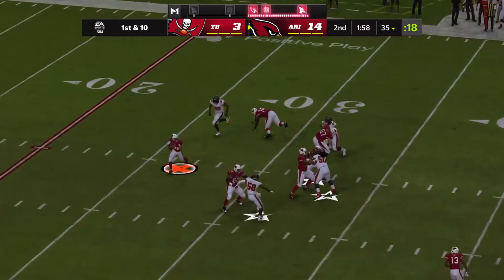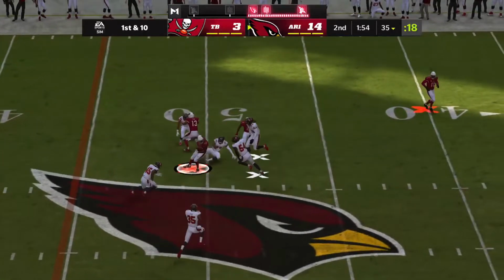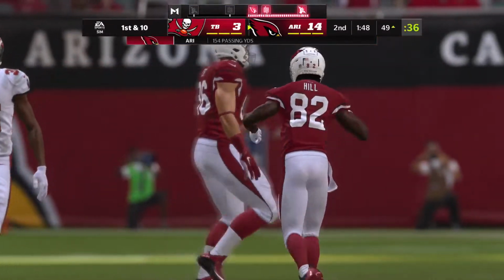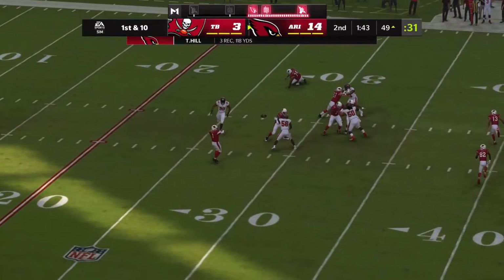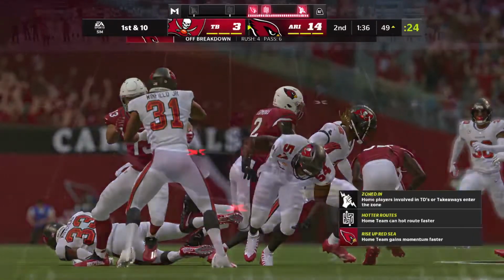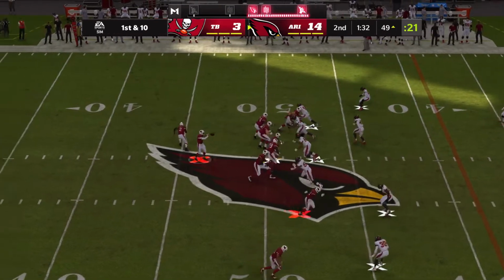On 1st and 10, here's Murray. Got his man, complete over the middle. That's Hill. And he'll be taken down, but not before he gets into enemy territory. So many times in my career, I've heard coaches talk about completions are one thing. But as long as we're there at the catch and we get guys on the ground, we can live with that. But if you're going to give up 10, 12, 15 yards after the catch, then your defense is going to be in a lot of trouble.